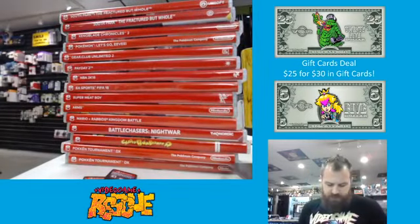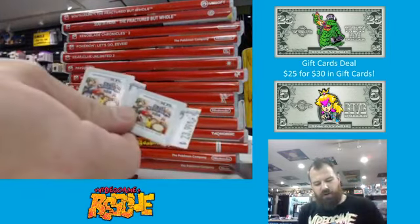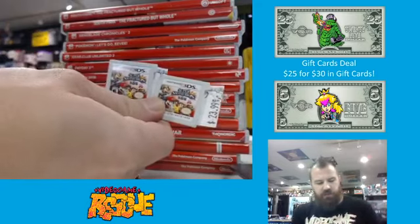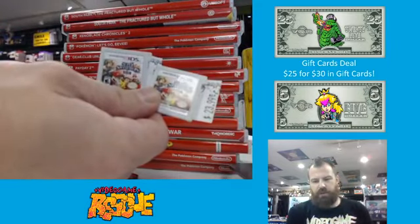We also have Smash Brothers for 3DS. What do you know? I'll do this one, $24 shipped included.